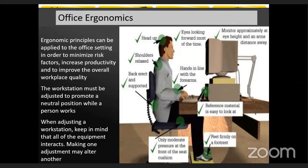When we look at the picture, number one, our back must be erect. The man we are seeing in the picture is seated at a 90 degree angle. Then his legs are also at a 90 degree angle.